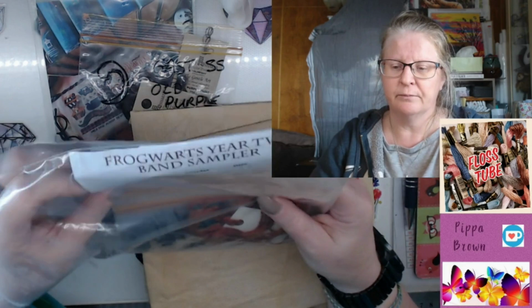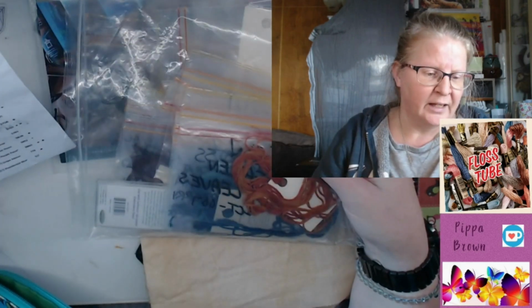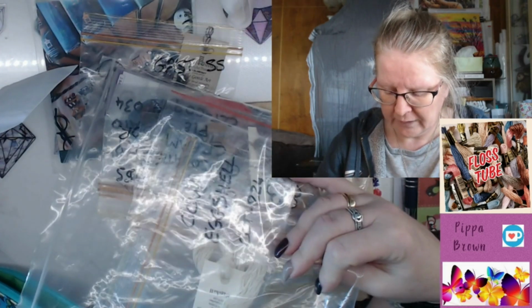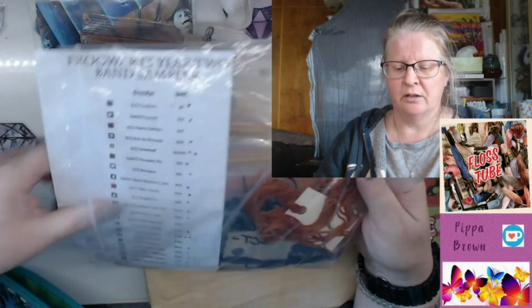This is all my working floss, and these are all the colors. So it's Colorworks, yes, not Weeks Dye Works, it's Colorworks. Classic Colorworks, that one. Classic Colorworks in all the colors, and it's well worth using that.